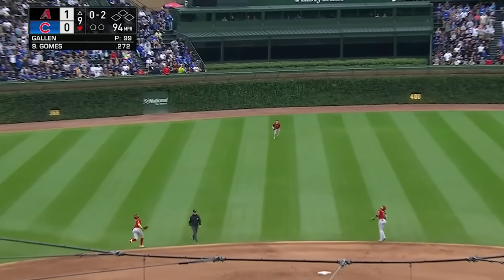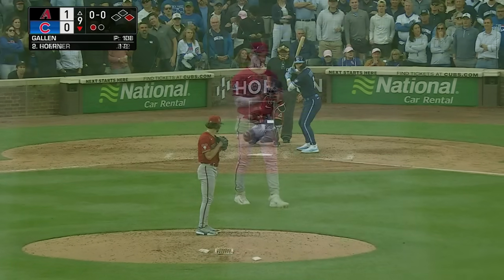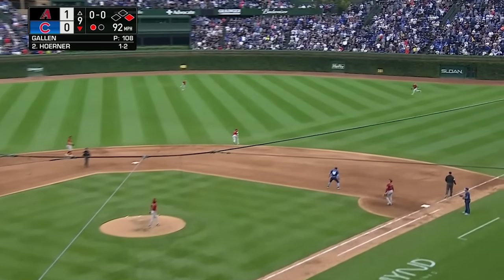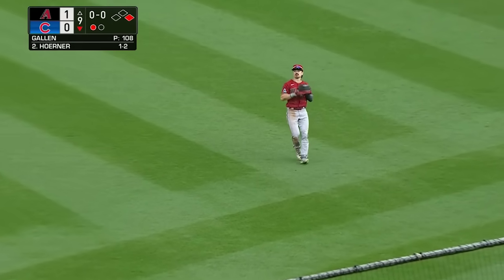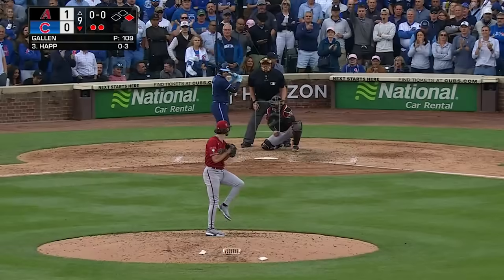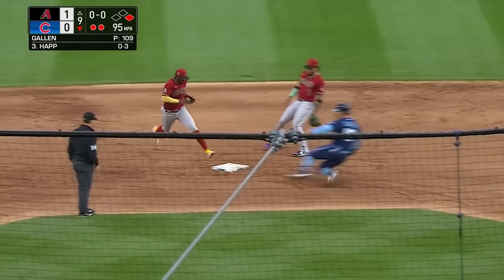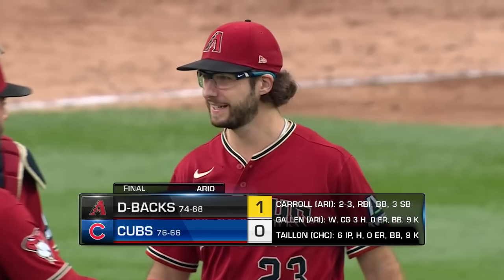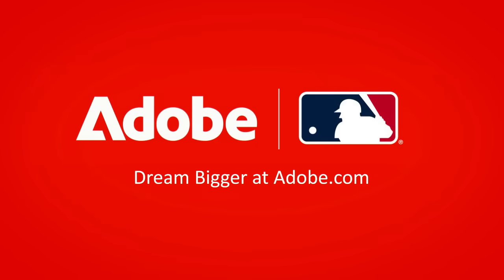Center field for Thomas. And it hangs up for Alec. And there's one out. Nico Horner singled his last time. Right field for Corbin. And Gallen is one out away. The batter will be Ian Happ. Ground ball up the middle. Perdomo's got it. Race to the bag. And Gallen's got the shutout. That's the ballgame. Zach Gallen's first career 9-inning complete game shutout.